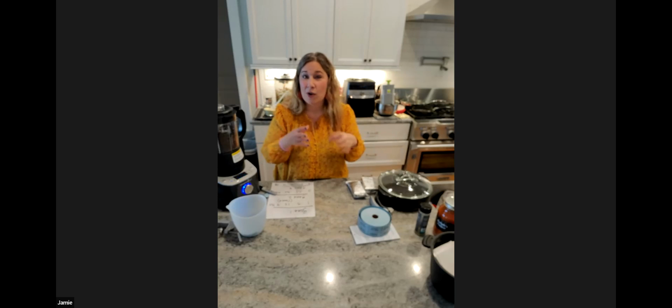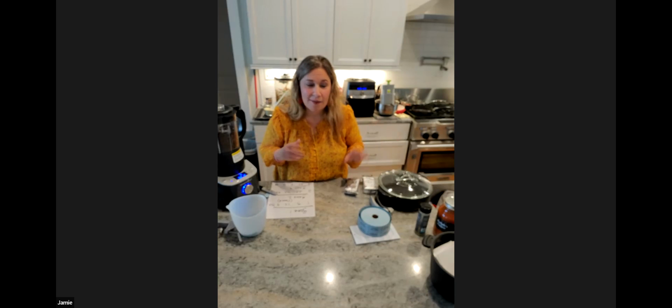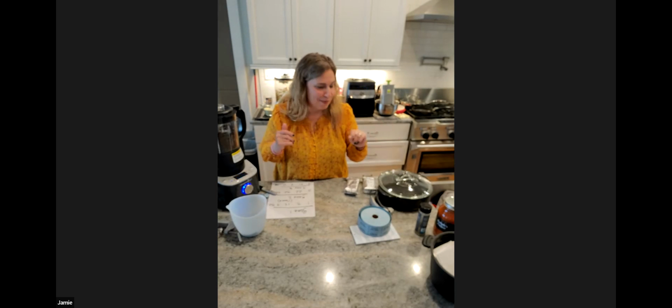So we love all the toppings. Sometimes I'll do Italian sausage. I'll add mushrooms, onions, all sorts of things. I didn't have anything but pepperoni in the refrigerator today because I'm just getting back from being out of town and I haven't done a big grocery shop. So that's cool. But it's just going to be a super basic recipe today.